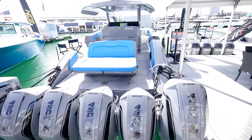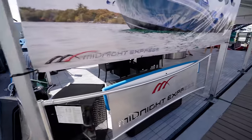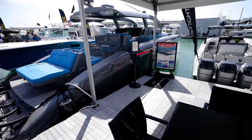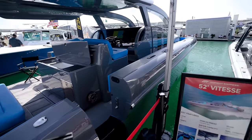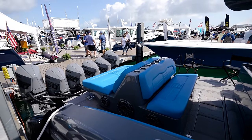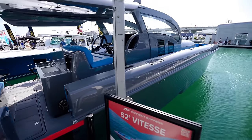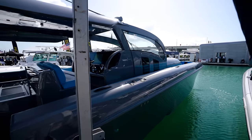I saw Eric Glaser yesterday, I saw him over there at the Midnight booth. Let me see if we get a sneak peek. All right, so here's what they're calling a Vitesse. Oh my. It's essentially smaller than their 60 footer. But wow, oh damn, that cabin must be awesome.